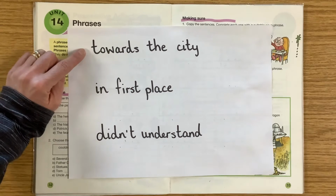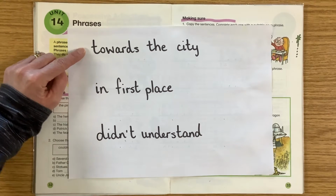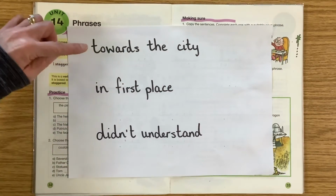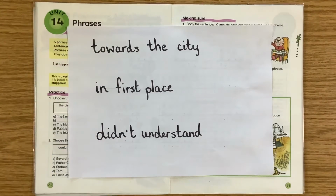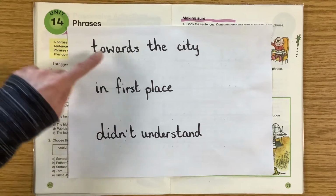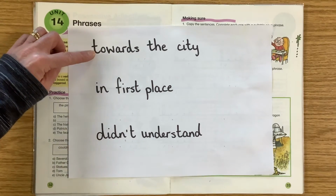Look at this one, towards the city. Well, the question when I read that is, what was going towards the city? Was it a person? Was it a car? Was it a train? Was it an aeroplane flying towards the city? I actually don't have enough information. I know that something is moving towards the city, but I'm not given enough information. So that is a phrase.